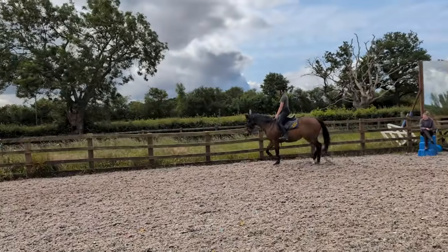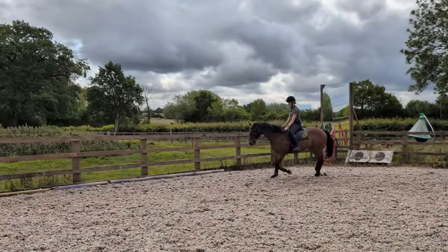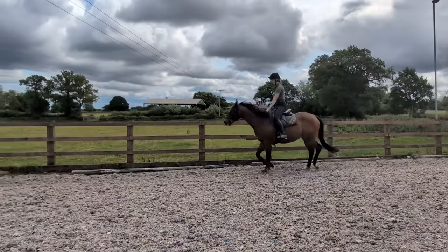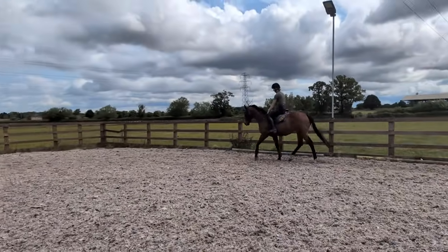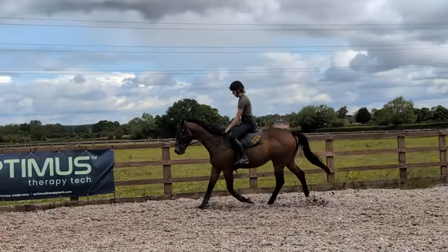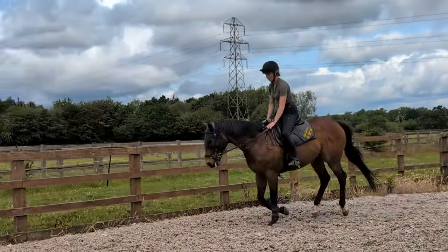A lot of the time when the anxiety levels have been so high, the unraveling process is then so much mentally, and you just have to convince them that actually it's all fine. It's not a problem and they don't have to worry about anything. You can see there he's looking really, really relaxed and settled.